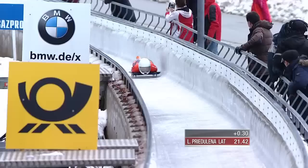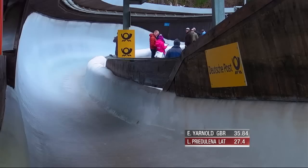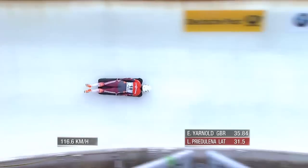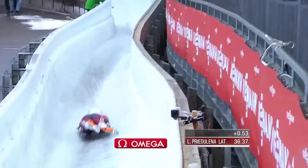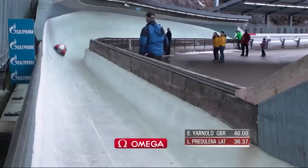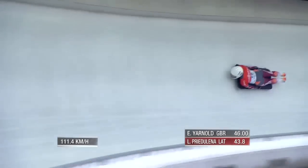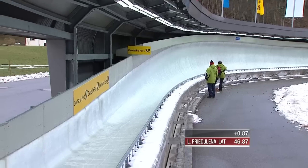Nice line out of S4 and just pulling the sled across there. Into Kreisel, and then watch how she stares here in Kreisel. Decent speed, 1:16.6. Nice line through the chicane, nice exit of Kreisel. 15th place at the moment, which is pretty much where she was training.